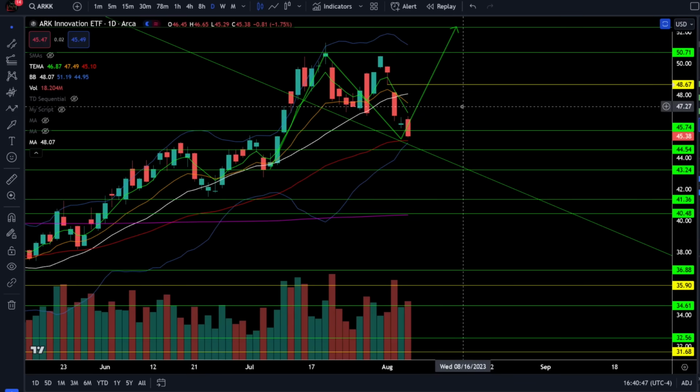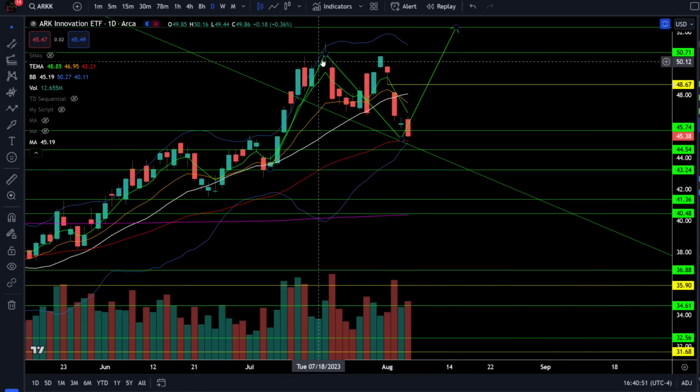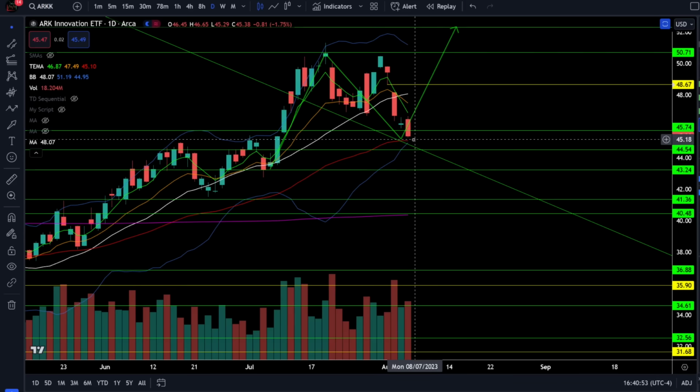On the ARKK ETF, we were down 1.75% today, and just like with the Dow Jones, a lot of the prediction of how I drew out the arrows is playing out, and we are now at the critical test of the breakout of the bear market resistance, which is this retest between 45 and 46.